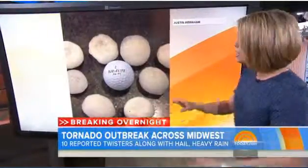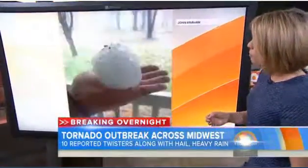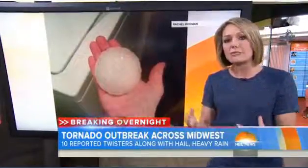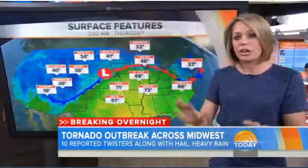Missouri is famous for getting these giant hailstorms. You can even see golf ball size hail. Imagine that just falling from the sky. Now, unfortunately, we are looking at the same type of setup across that same part of the country again today.